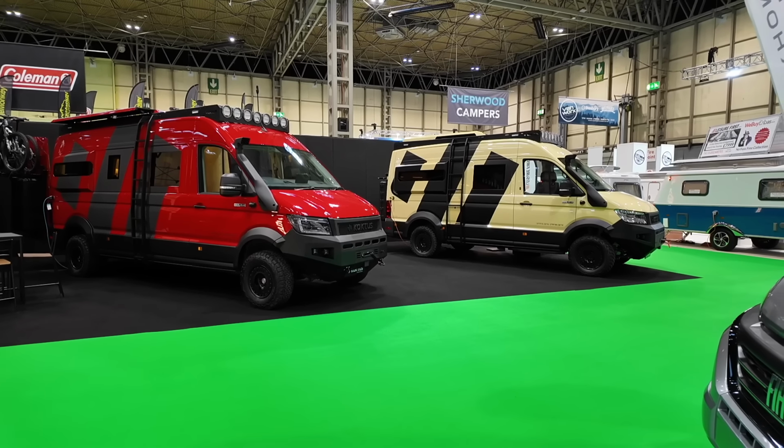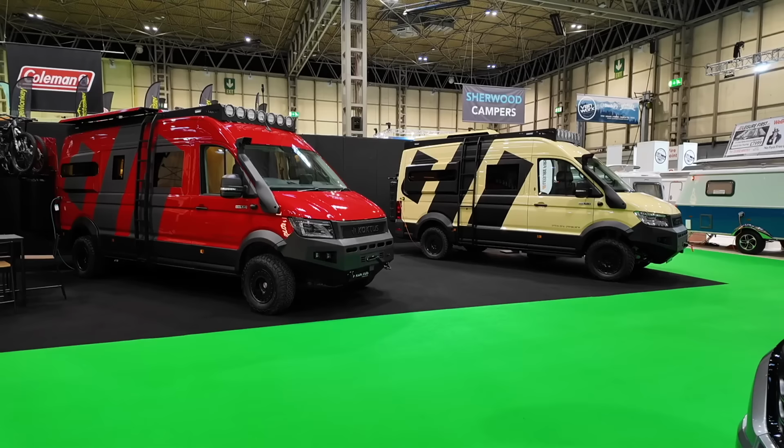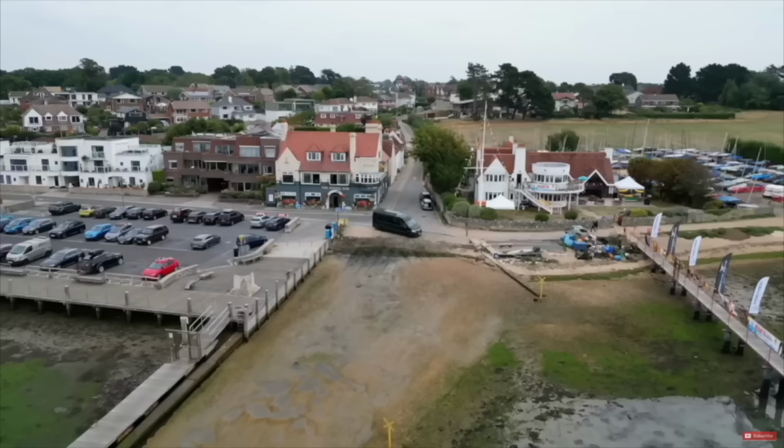Well, there's absolutely no question whether these stand out. These are from a company I've not seen before, Cactus, and they're an absolute beast.